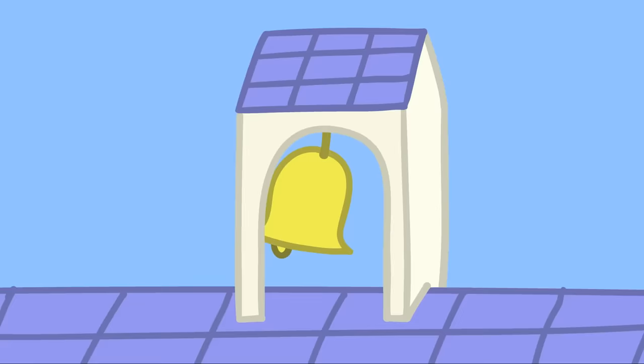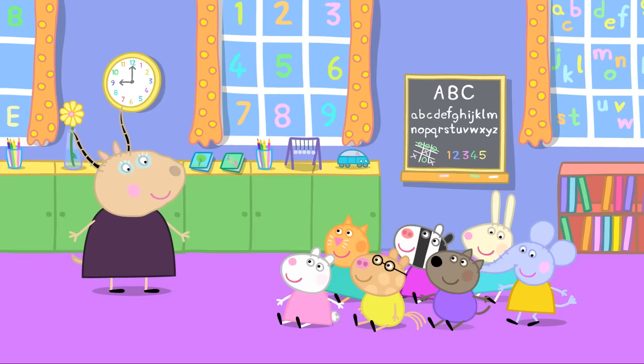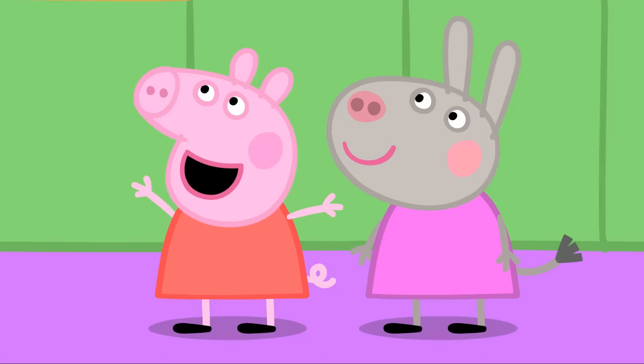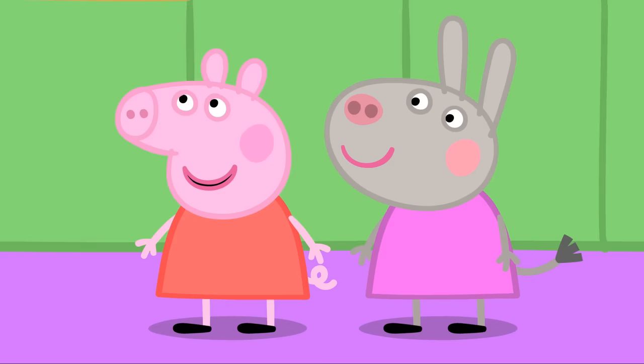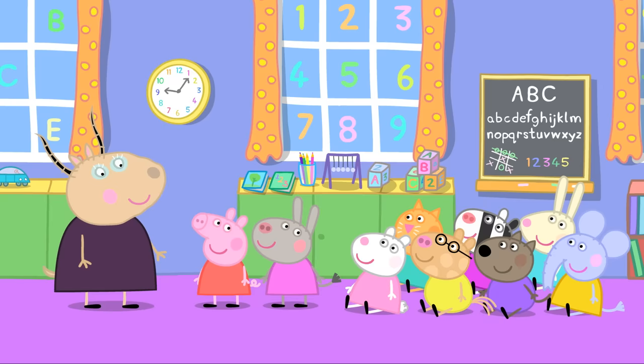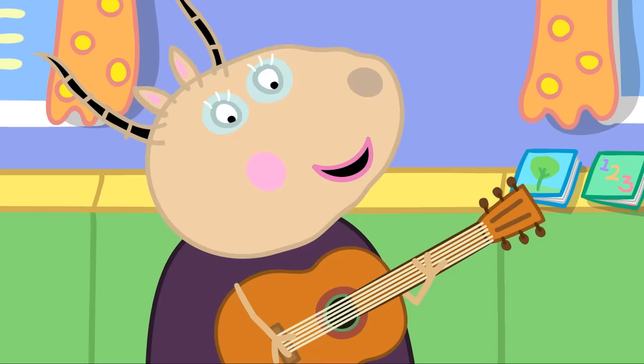Delphine has come to visit Peppa's playgroup. Madam Gazelle, this is my French friend, Delphine Donkey. Bonjour, Delphine! Delphine sang a pretty French song last night. Can we teach her an English song? How about the Bing Bong song? Yes, sing me this Bing Bong song. It would be good for my English. Okay.